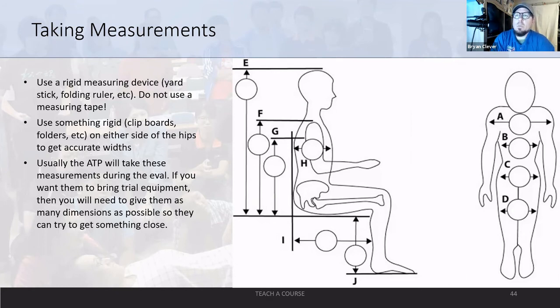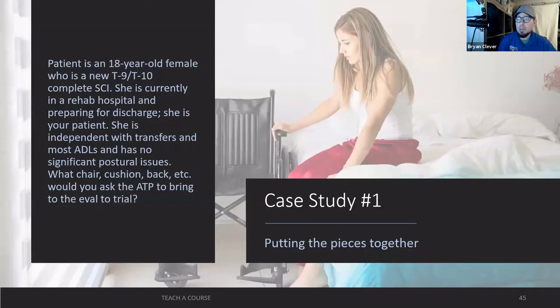Medicaid now, when I was at New Motion, Medicaid started requiring equipment to be trialed, and you had to document that in your eval. I don't know if other insurances are starting to go that way, but it's not a bad idea to include that in your documentation: hey, here's what we tried, here's what didn't work, here's what we tried, this worked great, this is what we want. So try to get as much trial equipment as you possibly can to have your ATP bring it to the eval or a pre-eval.